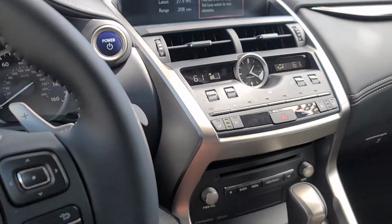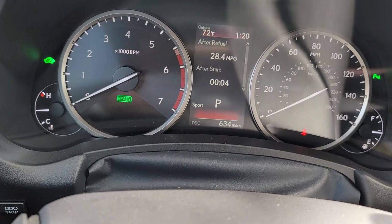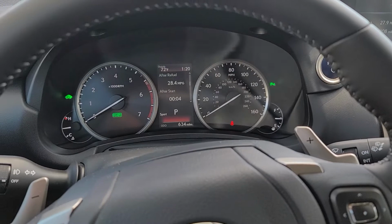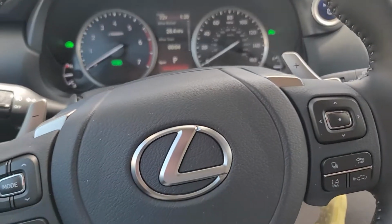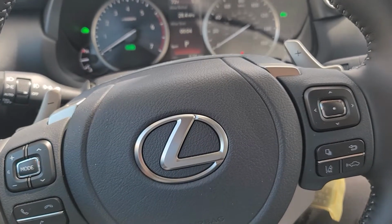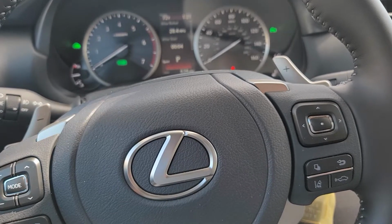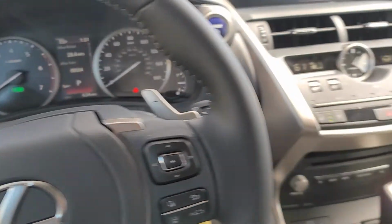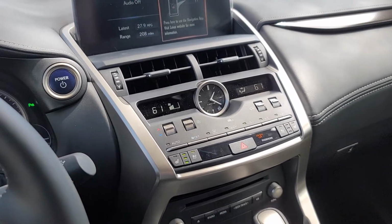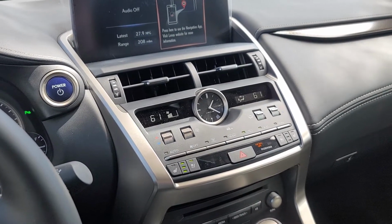I haven't had this car in a long time. As you can see, it only has 634 miles. So I just wanted to do a quick review of this car and share it with you guys, since this is the last model for this year, because it will be redesigned next year. And I'm really looking forward, or curious even, how the new design looks like. I've seen a couple of pictures of it over the internet, but as we all know, when the actual car comes out, it's completely different.